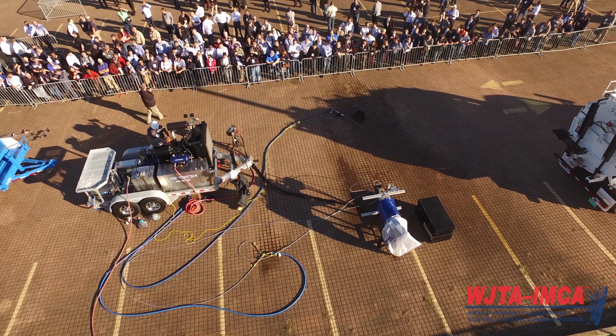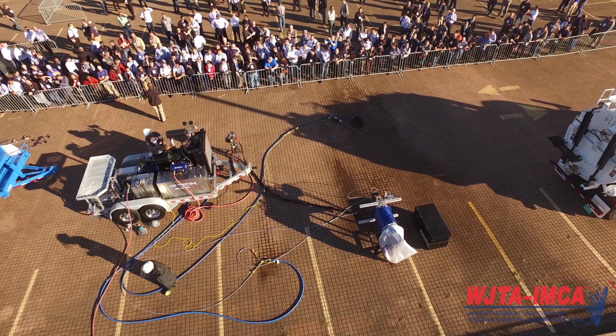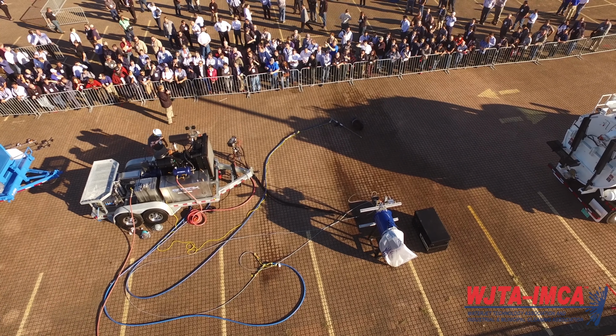So as you can see, it's a pretty easy changeover. Regardless of what you're doing, what your job is, this pump can handle just about all jobs in the field.